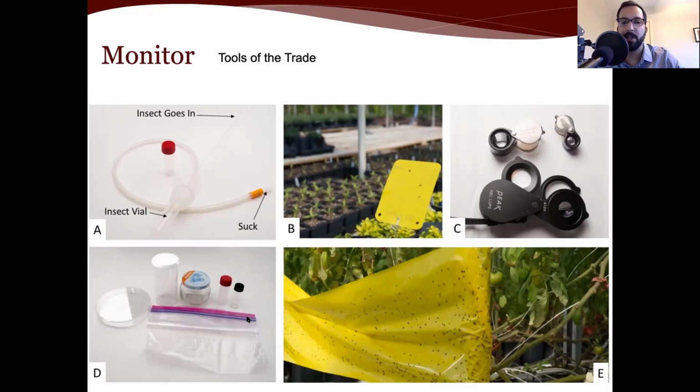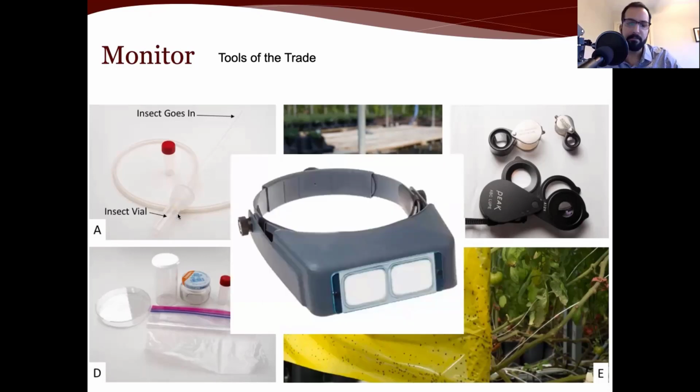And you're not going to have a chance to leave the field, grab a container, or come back and find it again. So you might need to capture it right there and then to submit a sample or to take a picture or something like that. You could send it to me for identification, or send it to your county agents, and so forth.